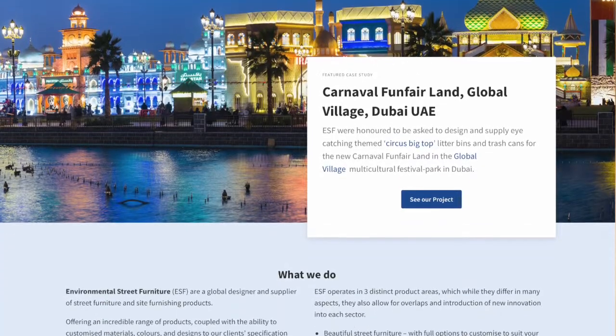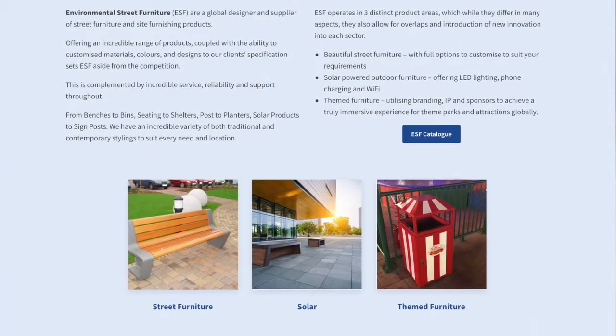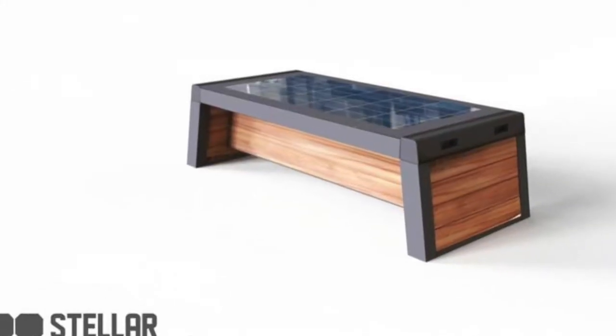My name's Alan Lowry. I'm Managing Director of Environmental Street Furniture. We design and supply street furniture products, including solar products and theme products. And we currently export to 22 countries around the world.